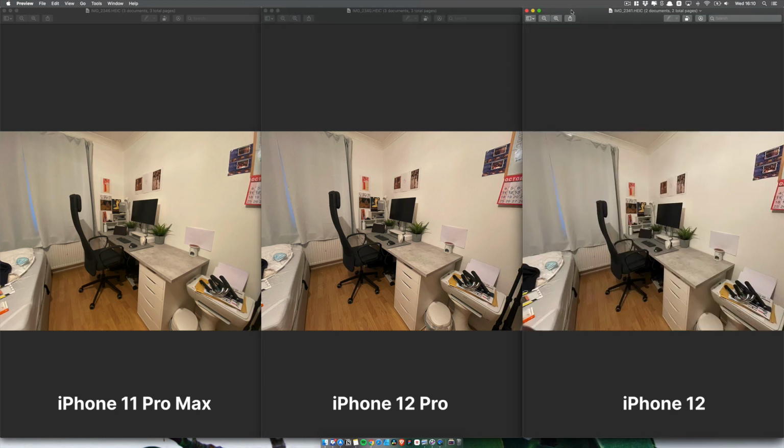So let's look at the telephoto. Oh, sorry, my bad. I should have done the 12. So let's see the 12. Okay, it looks like the same deal here as it should be. They're the same camera, same lens. So yeah, these are identical.